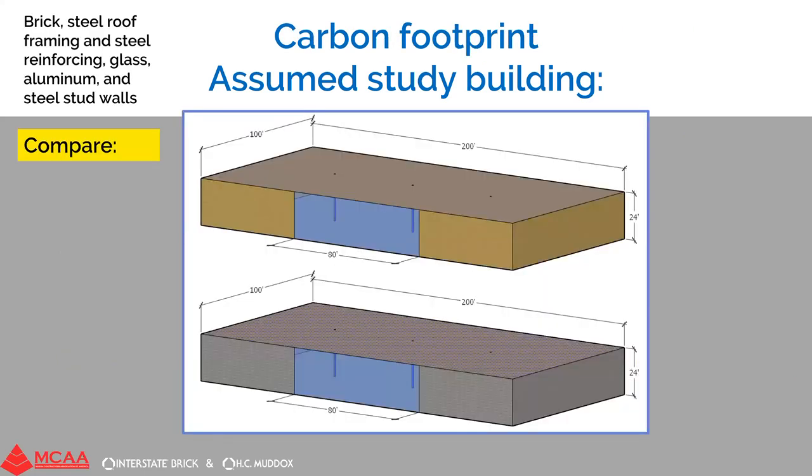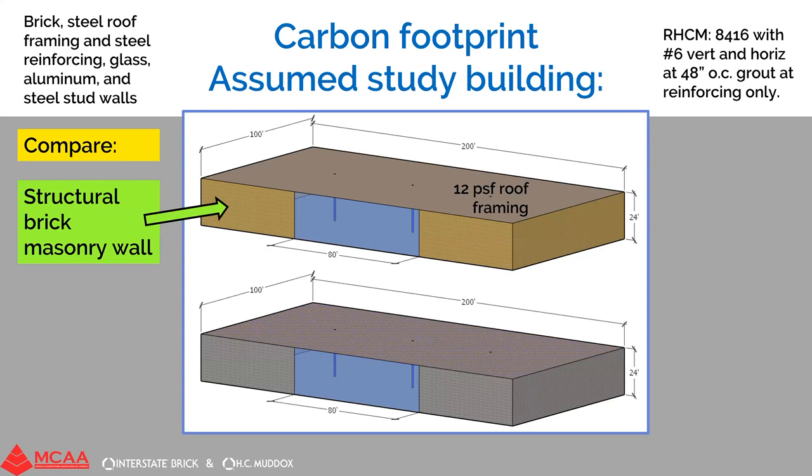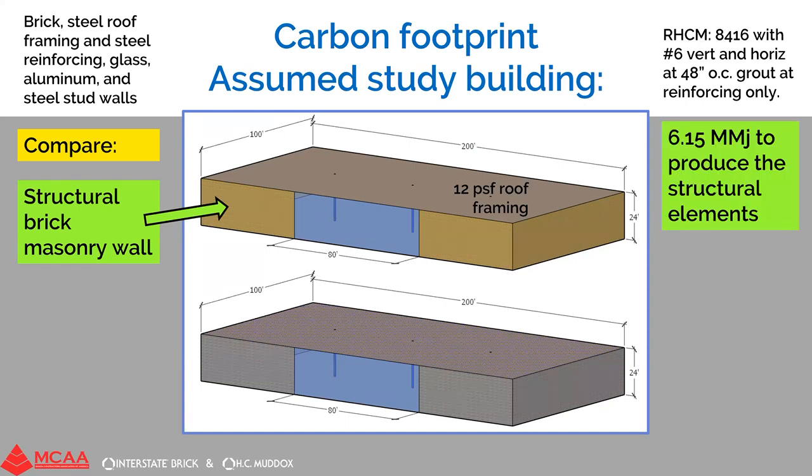So here's a view of the two buildings we're going to look at. They both have steel framed roofs. We've got reinforced masonry versus veneer over steel studs. This one has roughly 12 pounds per square foot of roof framing, which includes any internal bracing within the roof system that's necessary. And again, all of the lateral loads go to the exterior walls and down because those are reinforced masonry walls. And this takes 6.1 thousand megajoules of energy to produce those structural elements from the ground up. This doesn't include the foundations, which would be fairly similar in both cases.